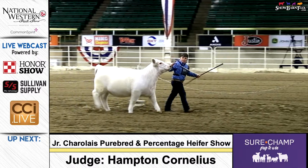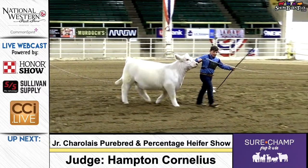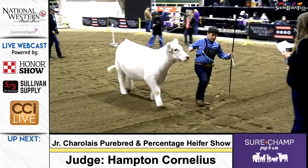Our Percentage Charolais Junior Heifer Show is now underway. In the ring at this time is now going to be Class 201. These are heifer calves. We have a single entry in this class, entry 1276. This is Vanilla Bean from Jet Jameson of Lusk, Wyoming.